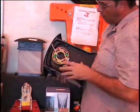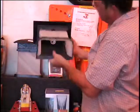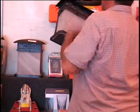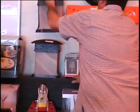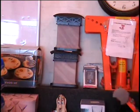I want you to notice the whole back of this is cast iron. It's a heavy-duty fixture, solid. It'll provide a lot of protection. It'd be good for a porch light. You're going to get two of them for one money. They retail for $50 a piece.